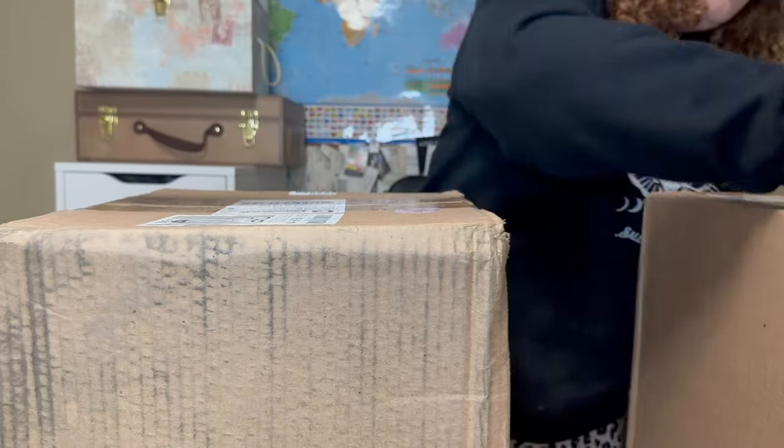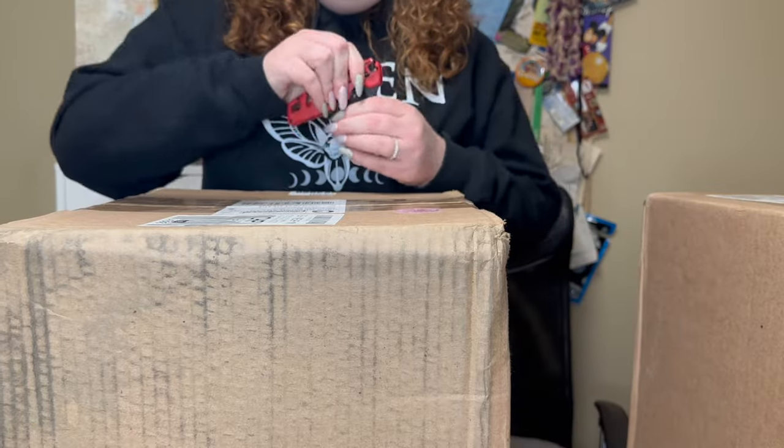I've never opened up one of these scoops before, but I've seen a lot of people opening them, and I'm really excited to crack on it and see what we have. So we'll go one box at a time. Let's just open up this one here.